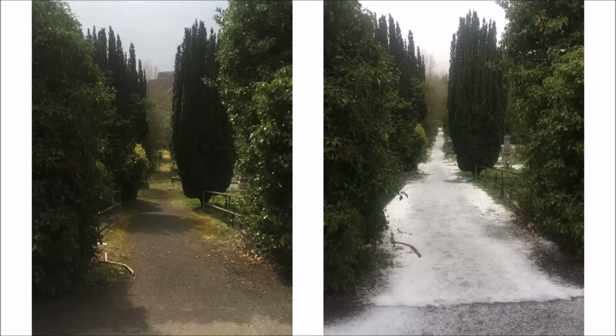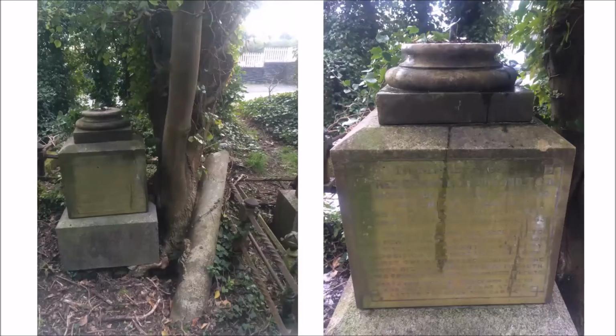So we'll be mentioning the Northern Ireland Family History Society book about the hidden graveyard at the end of this tour. So what I'm going to do is go through 20 headstones that I think are interesting in the hidden graveyard. The first one then is this one, and you can see it to the left.